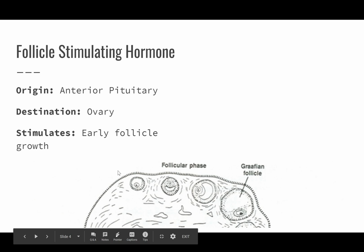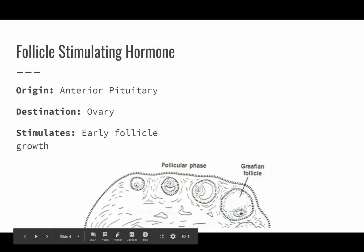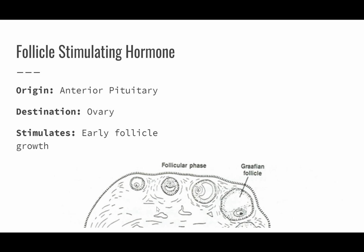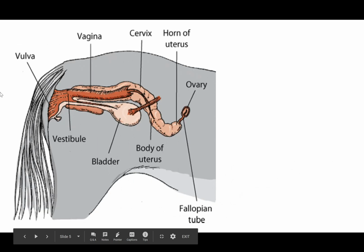There it's involved in early follicle growth. So I think about it as follicle stimulating hormone, it starts with an F. It's first before luteinizing hormone. So it comes first. It's going to work through follicle growing in these earlier stages especially. And this is more of a horse ball question, but there are 3 stages of follicular growth: primordial, growing, and Graafian. Graafian is kind of like before the follicle is about to be released. So follicle stimulating hormone stimulates follicles to grow.